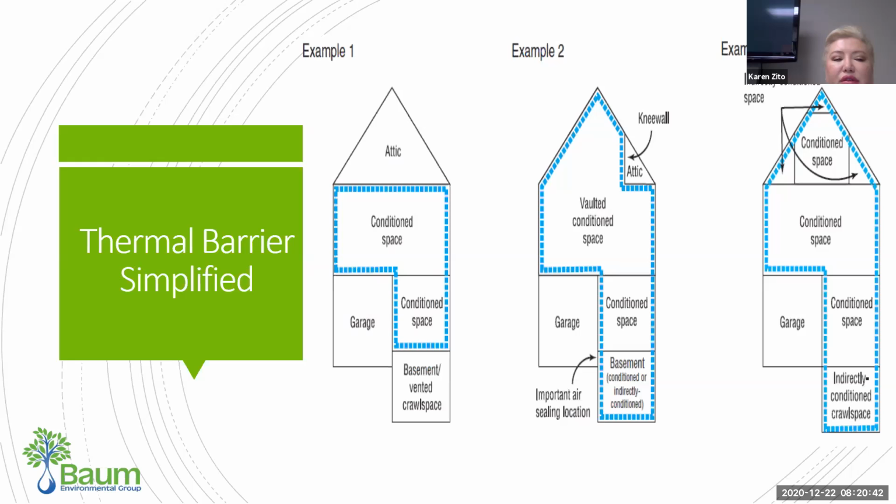And to talk more about the thermal barrier, they often refer to the air barrier. They call it a thermal barrier, air barrier, an insulation examination. These are all the same types of words for the same thing that we're doing, which is a visual examination. But these diagrams really show you how a thermal barrier is in your house and how this is done.